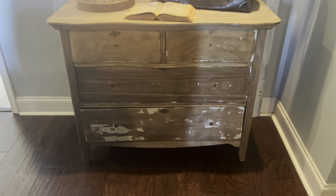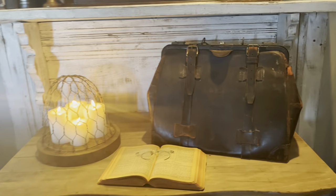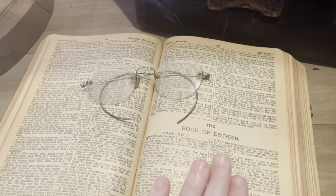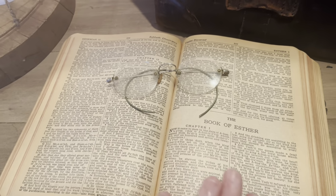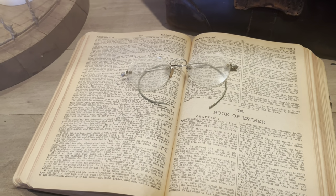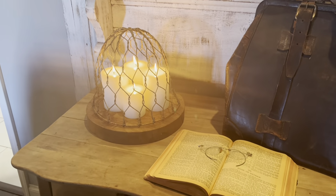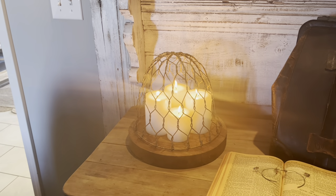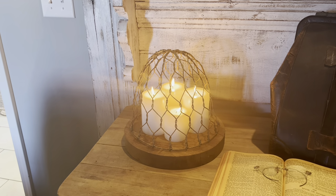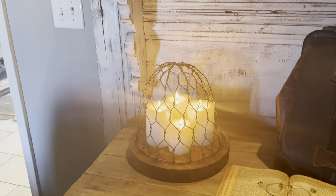It was a gray color. I just stripped it down and left some of the paint, and I thought it would look really cute propped in front of our fireplace. So that's been there for a couple of months. And over here we have the Book of Esther. I love the story of Esther, and my mother's name was Esther, and that is my middle name. I'm named after her, so I always love opening it to the Book of Esther. This piece was a find from, I believe, Rustic Warehouse 72, and I just think it is so pretty, and I kept it super simple and just put some pillar candles in there.